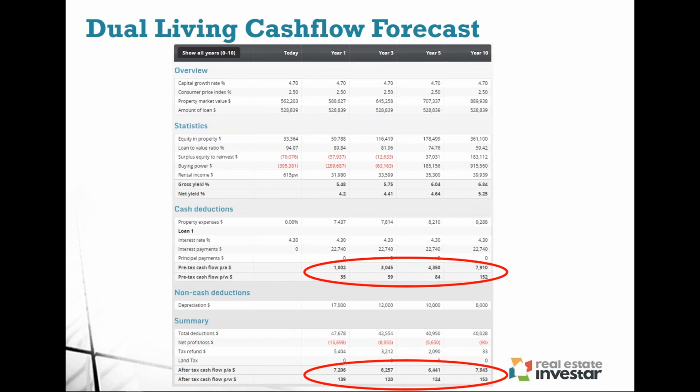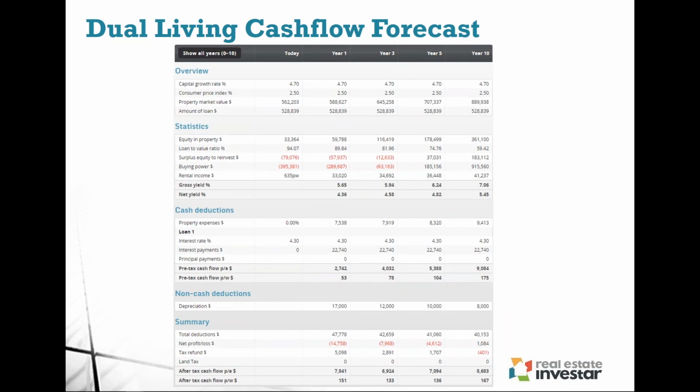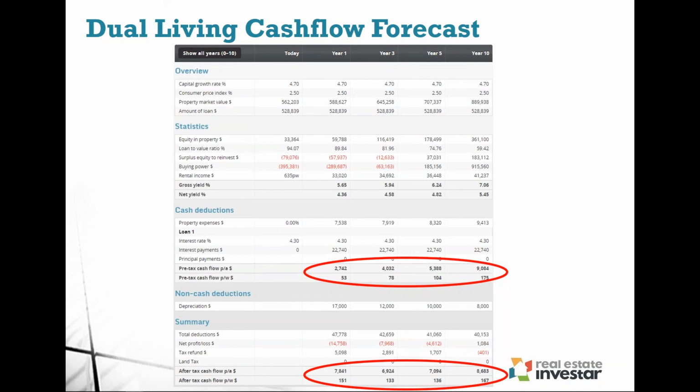So that was using the conservative low-end valuation. Now, if I use the mid-range rental appraisal, then the figures just increase. So if you're looking at boosting cash flow in your portfolio, these are definitely some good examples of how you can do that. Now, these are just examples that our clients have access to. May not be right for you, but it's all about understanding what your needs are.